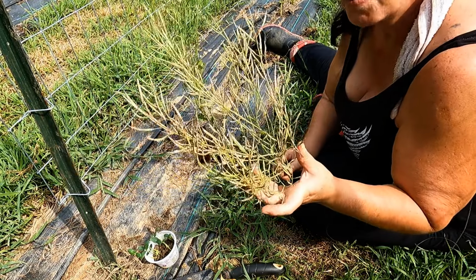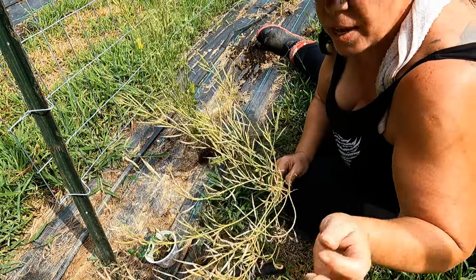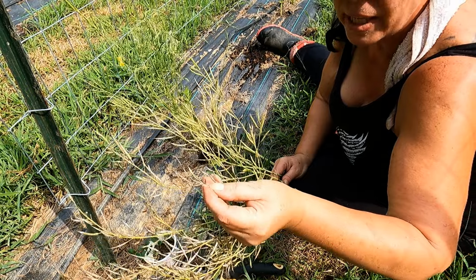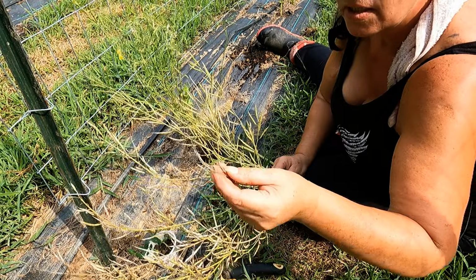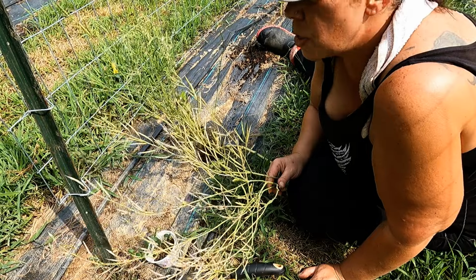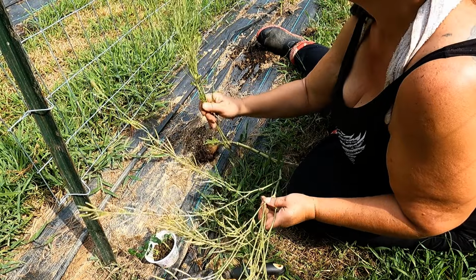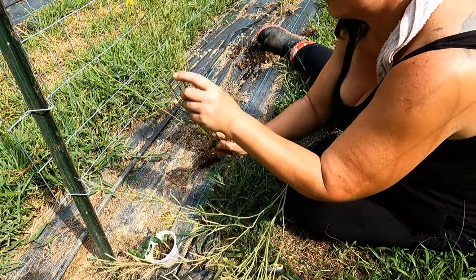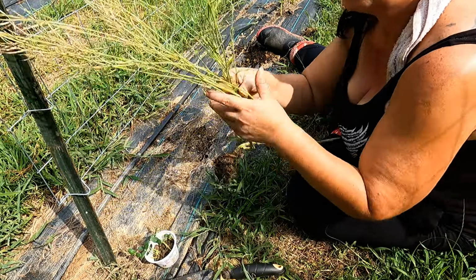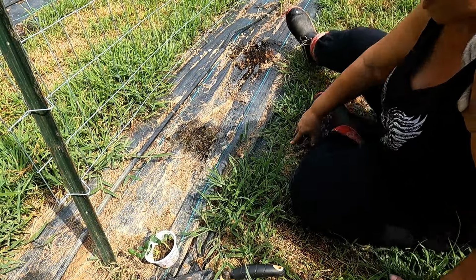All right, so this was my mustard green. And when the mustard green goes to seed, it actually has all these tiny little pods on it. And inside these pods, there's probably like 5 to 6 little mustard seeds. I use a lot of mustard seed when I'm canning, so it comes in handy. This one over here did not really produce as well, but that's okay. I'm going to harvest what's on this side. So I'm going to put this over here and we're going to plant our cucumbers in here. All right.